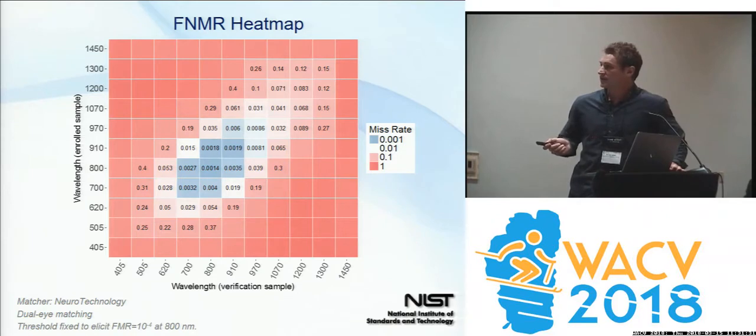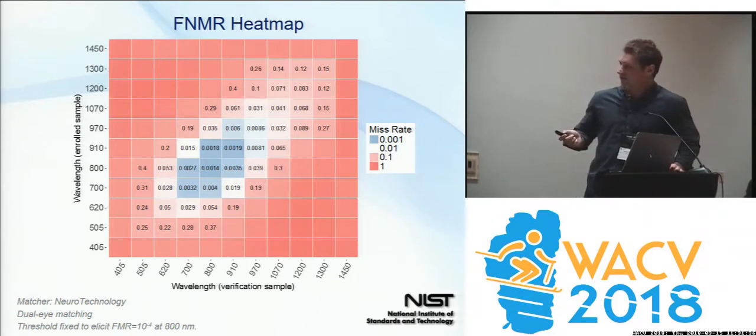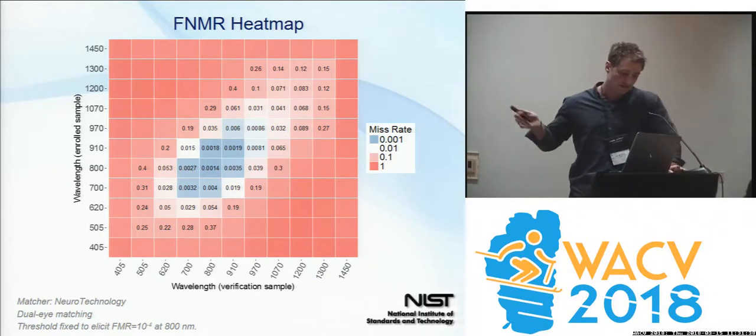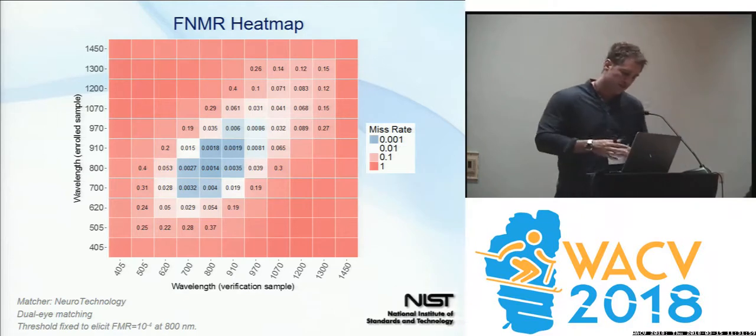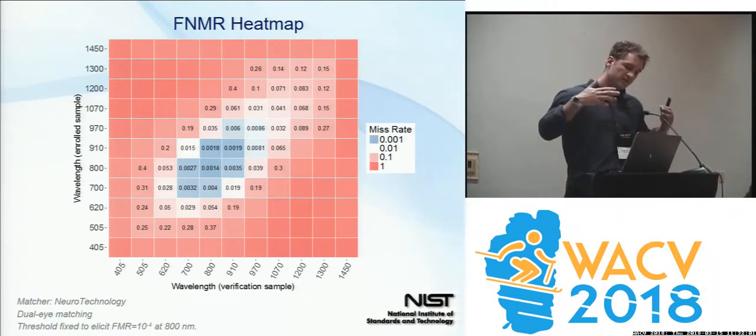But we can look at some other stuff. By the way, this is just results for one of the most accurate matchers. That's why I picked it. If we look at 620 versus 620, we see, again, an FNMR of about 0.05. So that's visible to visible. And if we look at 620 versus 800, which would be visible to near IR, we see 0.053. So at least in this case, you can say visible to visible is comparable to visible to near IR.